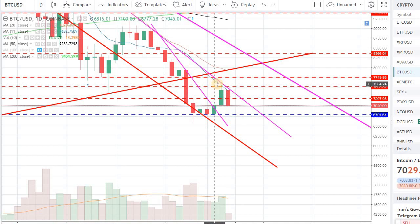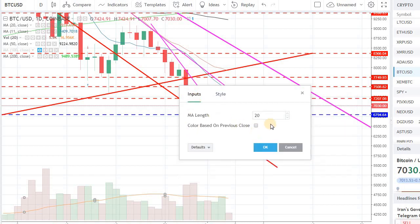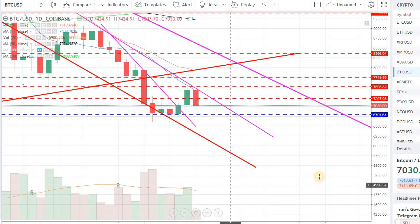There was a resistance from this moving average. I'm going to change this moving average a little bit in the input, but that didn't help. Okay, I'm just going to zoom in for right now. I will play around with it later on.